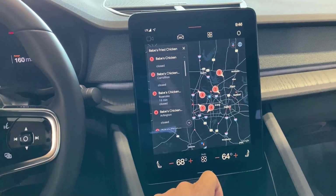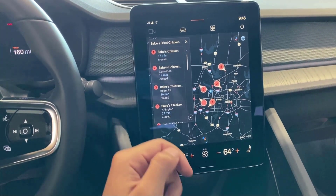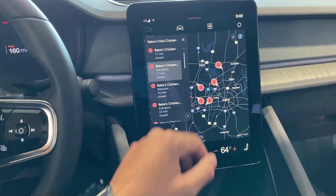There are quite a few chicken restaurants to choose from, and you can tell me the number of the one you want anytime. Number 2, Babe's Chicken in North Richland Hills is 12 miles away.